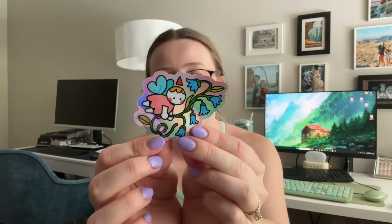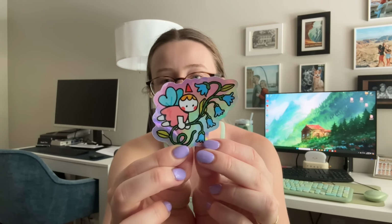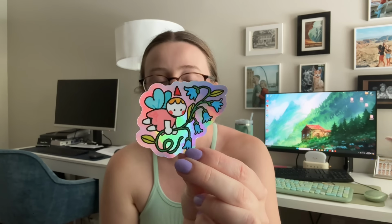So I just joined her Patreon recently, and she has a tier that is for just a cute little sticker every month. So I want to show you the sticker that I just got in the mail yesterday because I think it's the cutest thing ever. So here it is. It's this little fairy, and she's holding, I don't know what type of flower this is, but a little flower, and it's like a holographic background. I think this is so cute, and I'm so excited to stick it on my laptop.